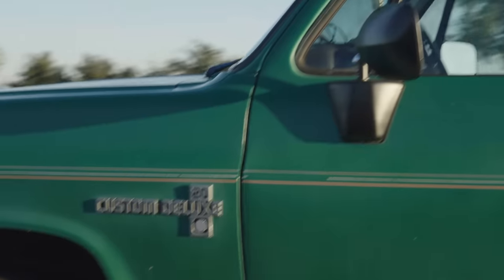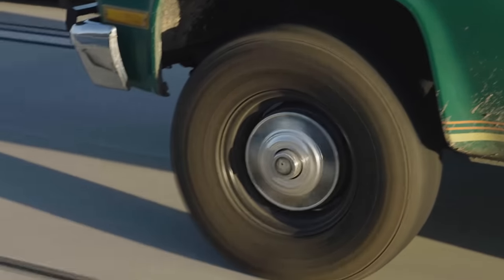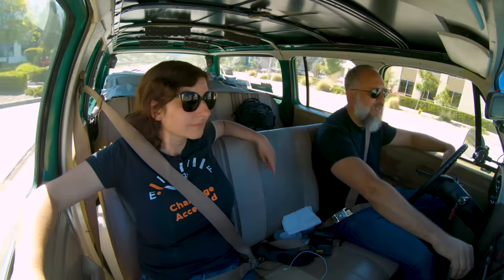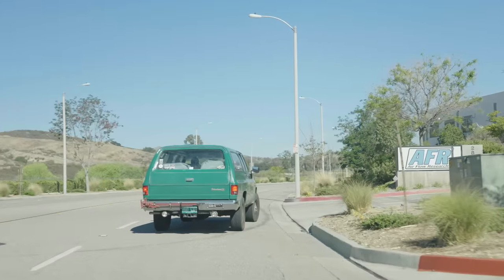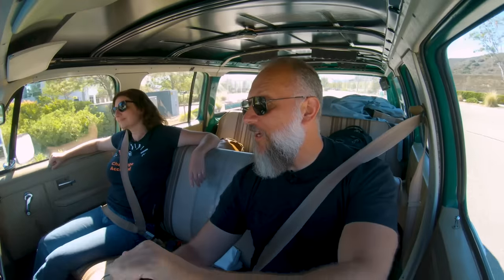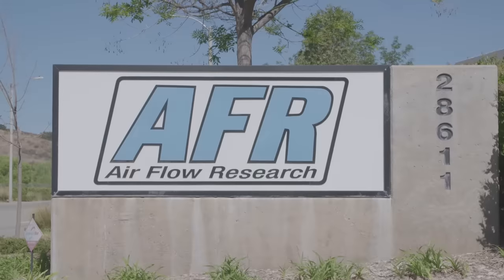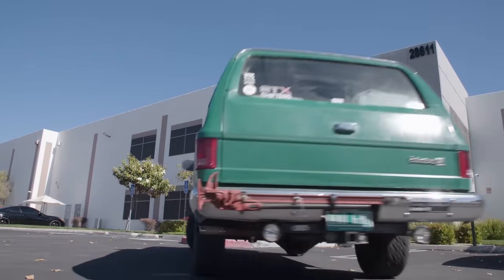It's true. Remember back when you were talking about one of the few things that you didn't like about Big Green was the fact that it didn't have that much power? It could use a few more ponies, I think. Well, I have a great solution for you, and it just happens to be right here. This is Airflow Research, or AFR. Ooh. It's time to talk cylinder heads. It's my favorite conversation. That's it, man. We'll wake this sucker up.